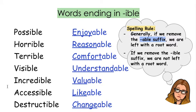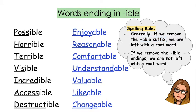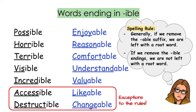Okay. And then have a look at the words on the left hand side. If we remove the ible ending or the ible suffix, we are not left with the root word. So possible, horrible, terrible. Okay, if we take off those ible endings, what is left is not the root word. It does not make sense on its own. Now, of course, as with all of our rules, there are exceptions.